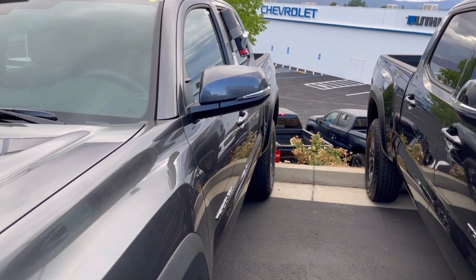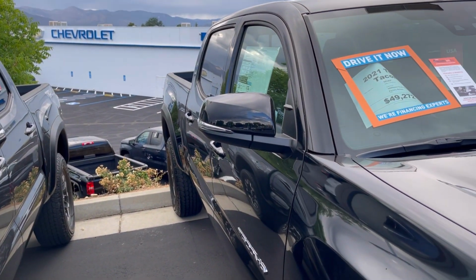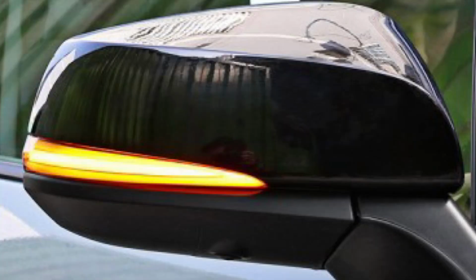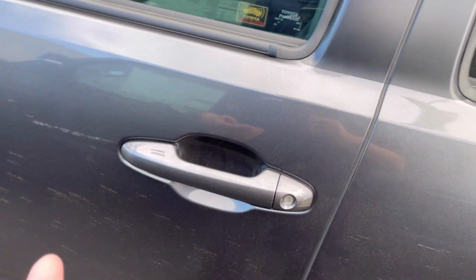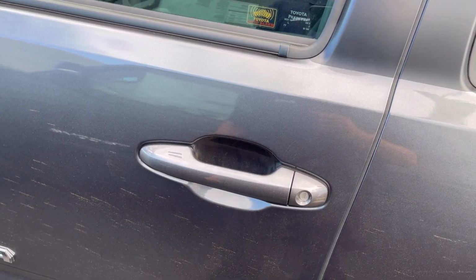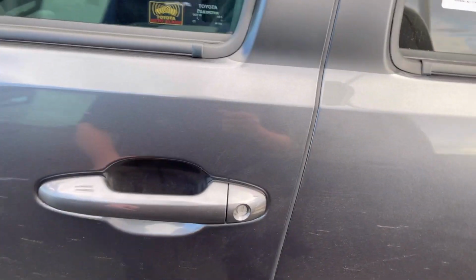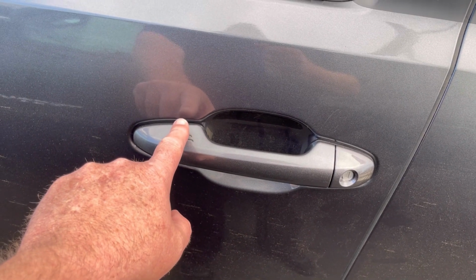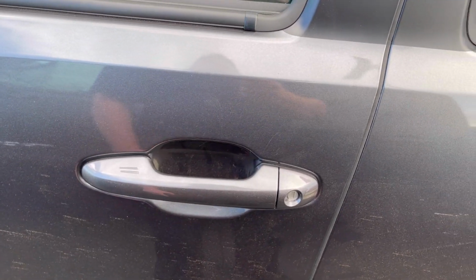As we come up to the higher trim packages here, these TRDs, you're going to get turn signal indicators in your mirrors that you're not getting offered in the lower trim level. Also, we have a proximity or smart key. So this doesn't ever have to come out of a purse or pocket. You can just walk up to the door and open it up. But let me show you how it locks. I can just put my fingers on these two notches, lock the vehicle, unlocking it.